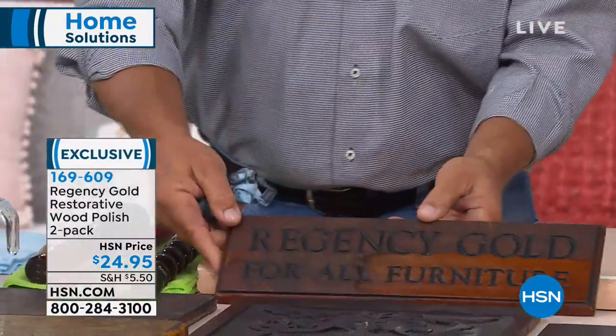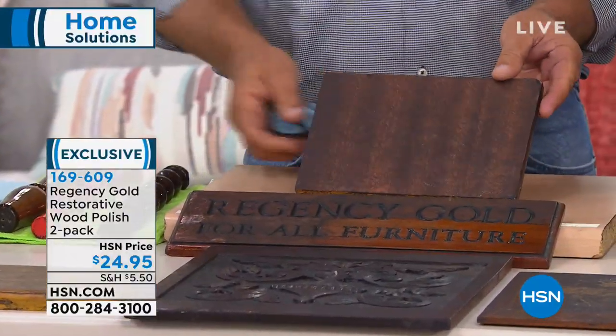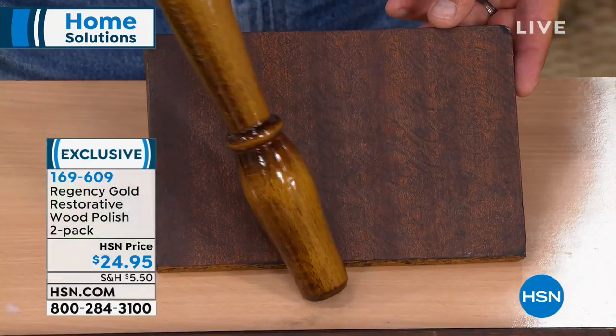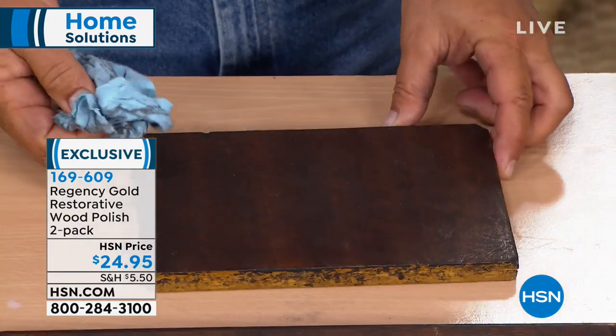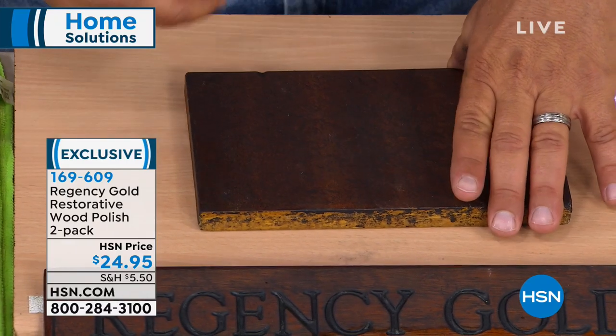But here's the nice thing about Regency Gold too: it won't give you a false shine. I'll give you an example. Remember that chair leg that had that high gloss finish? Regency Gold leaves it with that high gloss glow. Well, some furniture polishes give you what they call a false shine. It makes it shiny, and then the shine fades over time.